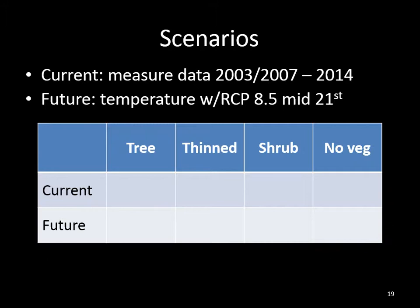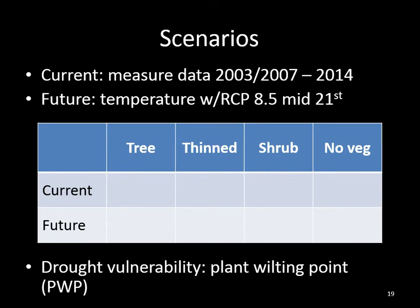And then, I should mention too, the scenarios will be current and future simulations, then we'll have trees, so aspen or conifer, then thinned, which again, I'm not going to talk about today, but also shrub, which is sagebrush in Reynolds Creek, and then just snowberry shrub in H.J. Andrews, and then no vegetation. So we have 8 scenarios for each watershed. And then how we're going to look at drought vulnerability is to look at plant wilting point, both when it occurs and also how long plant wilting point occurs. And I'll talk a bit about plant wilting point in a sec.